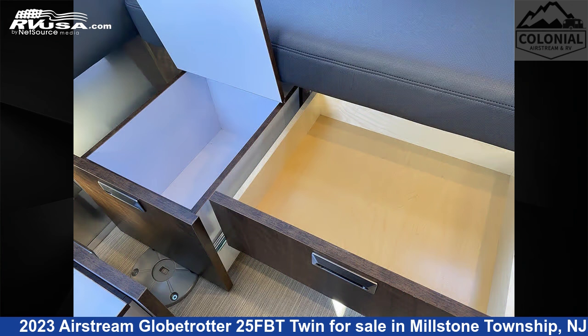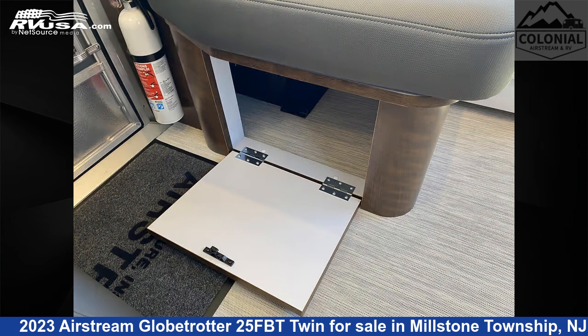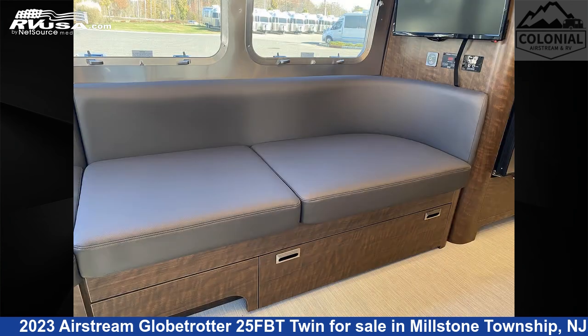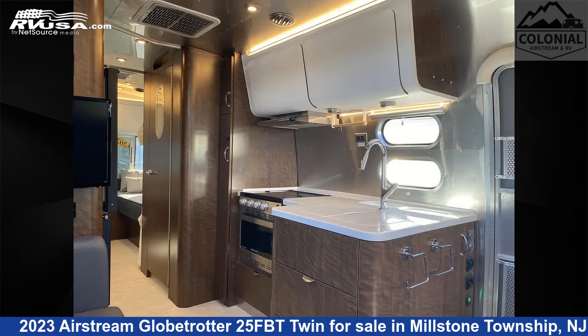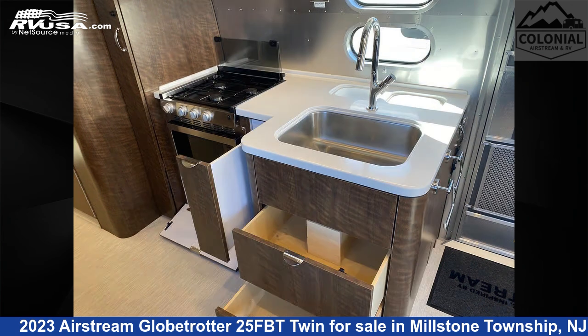This used Airstream is 25 feet 11 inches in length and features a Dublin Slate, dark walnut interior, sleeps 6, refrigerator, water heater, smoke detector, DVD player, auxiliary battery, carbon monoxide detector, leveling jacks, stovetop burner, oven, awning, and 39 gallons fresh water capacity. The unloaded weight of this 2023 Airstream Globetrotter 25 FBT Twin is 6,100 pounds.